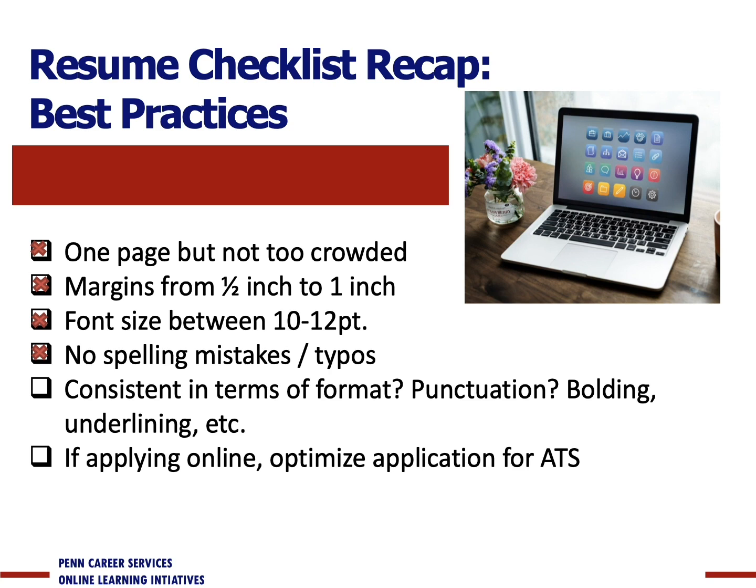In a resume, consistency is key. Hiring managers want to see a consistent formatting structure. If you italicize your job title for one experience listed, did you do that throughout? You can choose to use punctuation or not to use it, but be consistent throughout. This holds true for all formatting, such as bolding, underlining, etc.